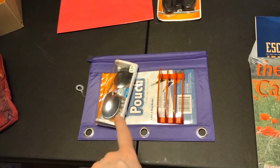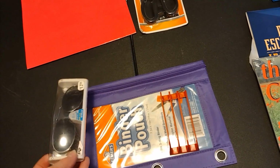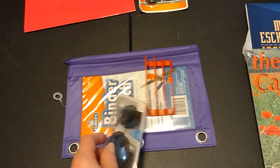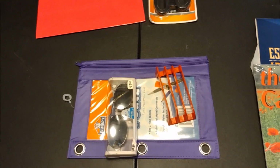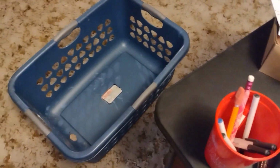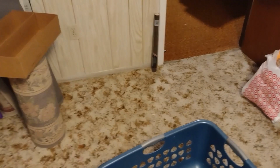I also have these few things. Those little sunglasses that you can attach to your glasses. This one is one of those little letter holder things. And one of those things you can put your pencils and things in. I'm not going to use any of that, so I'm just going to let all of that go. And that means that this basket is now emptied, and that little space over there is empty as well.